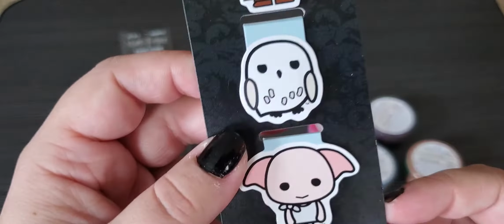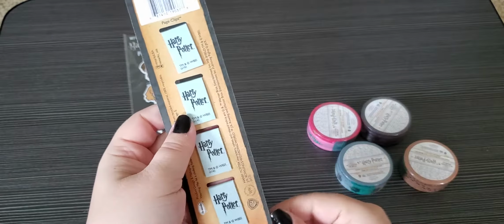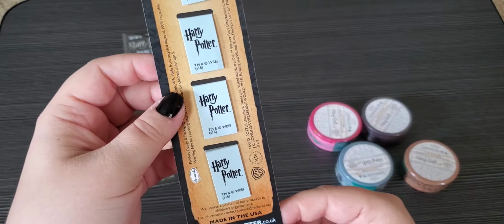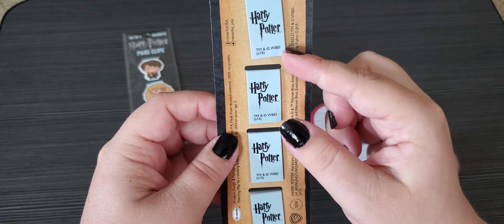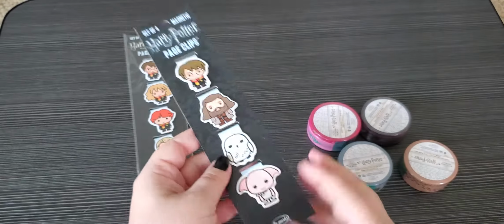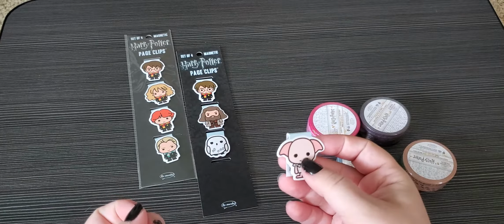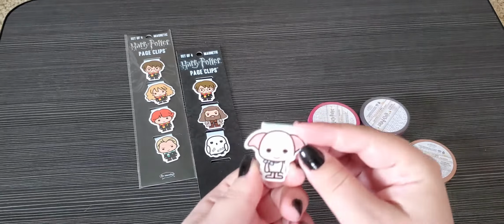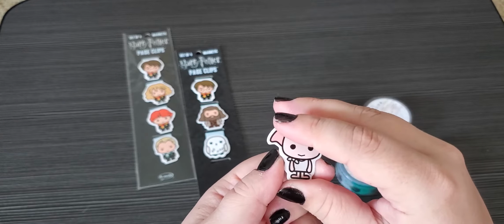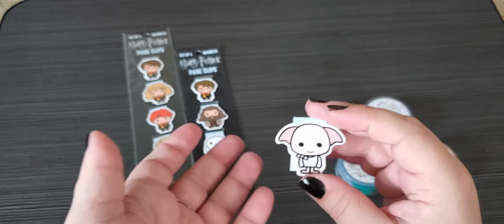Remarks, I think, is the maker on this. Sorry, you guys are seeing my really nice paint job. But on the back they have the little Harry Potter logo, and then their copyright information. And then I'll unhook Dobby here. These aren't the nicest magnetic clips that I've ever gotten, but I do have some from, I think, 31 magnetic clips, and those ones are extremely nice. But these are Harry Potter, so you know.